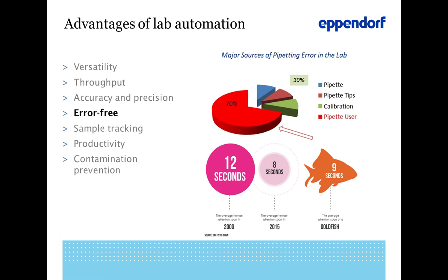And this is one of the biggest strengths of lab automation, because the robot will not forget the position it has been, and the robot will not be interrupted by one of your peers popping into the room.